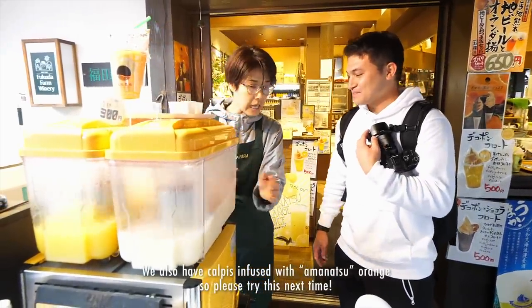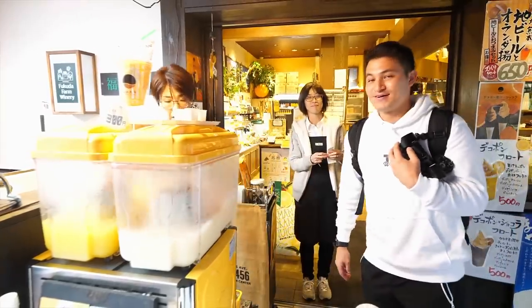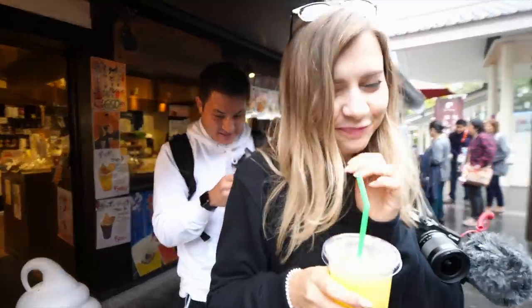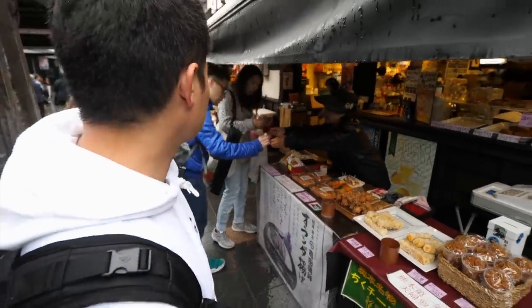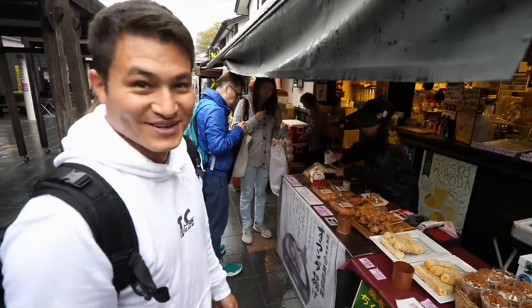Amanatsu orange. This is so delicious. Yantong tempura. Wow, she speaks Chinese too. Holy smokes.